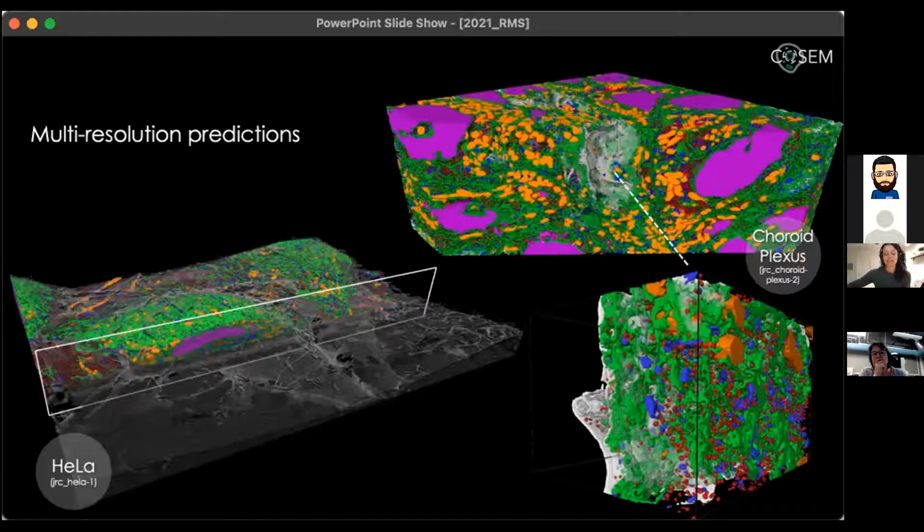And this data set, not only is it tissue, but it was also chemically fixed. So it was prepared in a completely different way. And the networks did a really nice job of predicting the organelles in that as well. So that was encouraging for us.